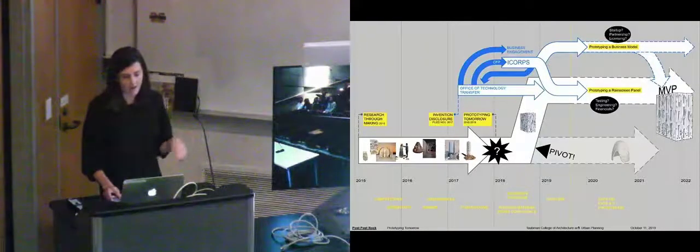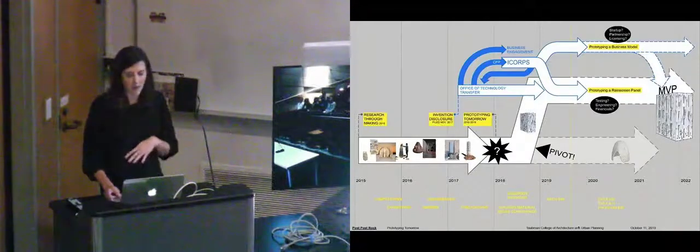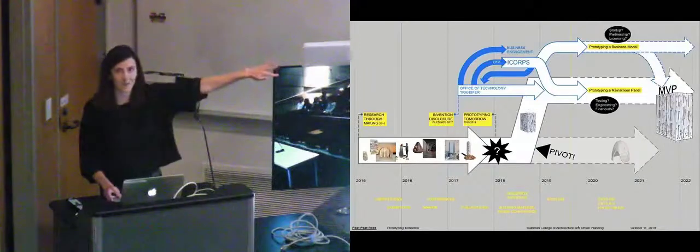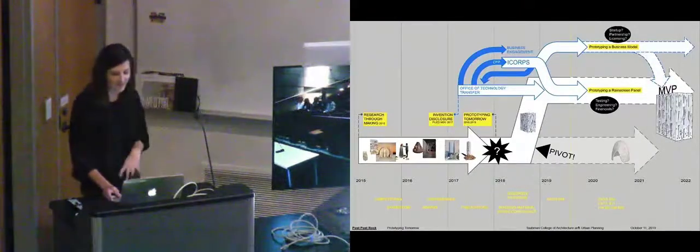So once we have our panel, and we're going to build a mock-up in the next few months, we're hoping to shop it around and get it on a building sooner. But we're still maintaining the hope of the monolithic post-rock building sometime in the future.